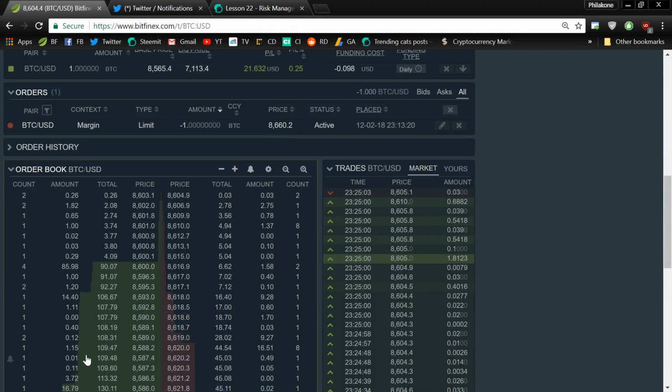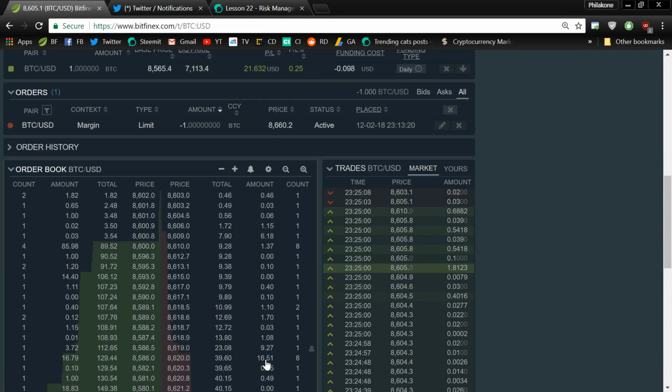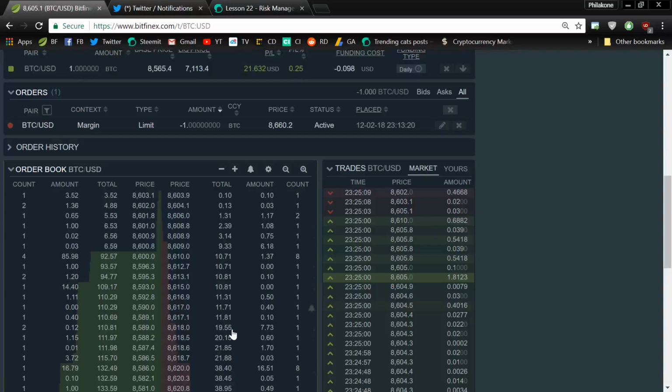Because they're dumping in such large amounts, all the people that bought into a long position when the price spiked up get trapped, because they dumped it and there's now a big wall over here, which traps people, okay? So I just want to give you guys an example.